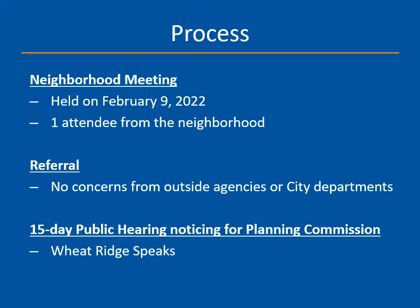As a requirement of the zone change process, a neighborhood meeting was held on February 9, 2022 in a virtual Zoom meeting setting. One person attended the meeting and did not have any concerns. Since Wheat Ridge is not a full-service city, we sent the application on referral to outside agencies including fire, water, and sanitation, as well as completed an internal review. We did not receive concerns or objections from outside agencies. Before the hearing, the property was posted for 15 days and letters were sent to property owners and residents within a 600-foot radius. Comments collected on Wheat Ridge Speaks will be reviewed by the Planning Commission.